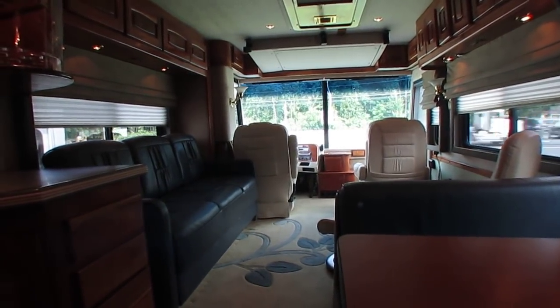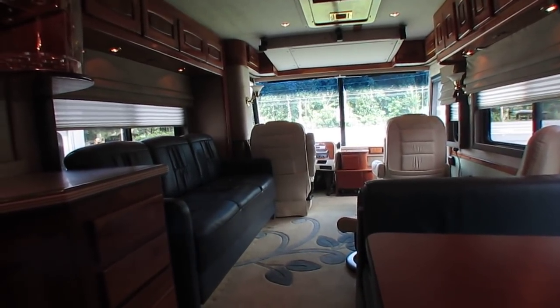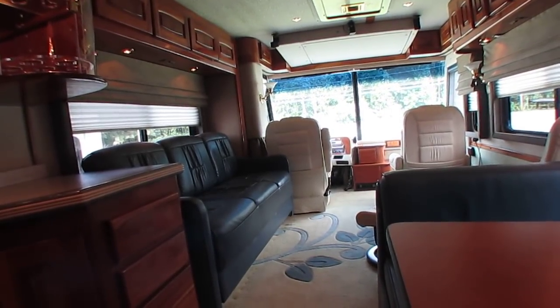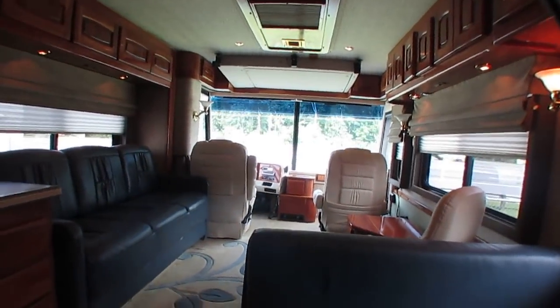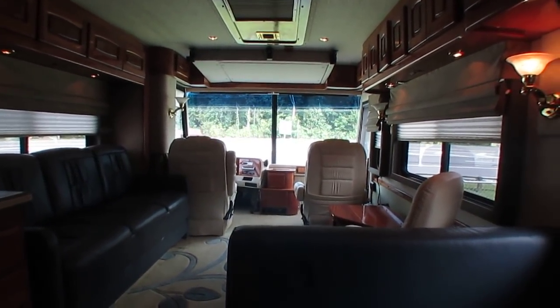$89.9, folks. Checked out, ready to go. Well, we don't check them out till after purchase. Of course, we'll make sure all the lights work. We'll make sure that awning canvas is replaced on the slide topper. We're going to make sure that TV functions right, the lift on it. But what I'm getting at, folks, this is a nice rig.